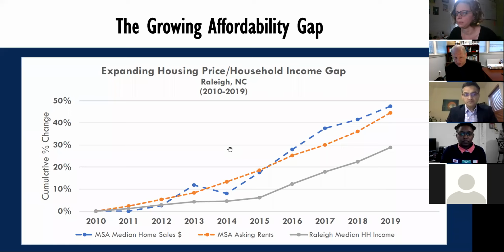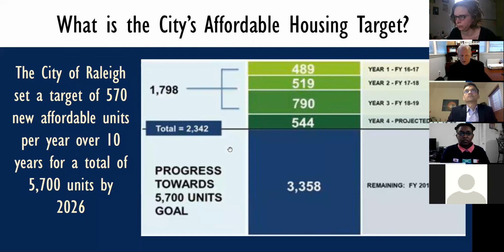This graphic shows a growing disparity between median household income since the Great Recession in 2010. Basically, housing prices have been increasing, both rental and ownership or for sale, by about 48%. Household incomes have been growing about 28%. Now, household incomes have actually gone up quite a bit since 2015, but they just can't keep pace with the rising cost of housing in Raleigh. Here's what our target is as a city.